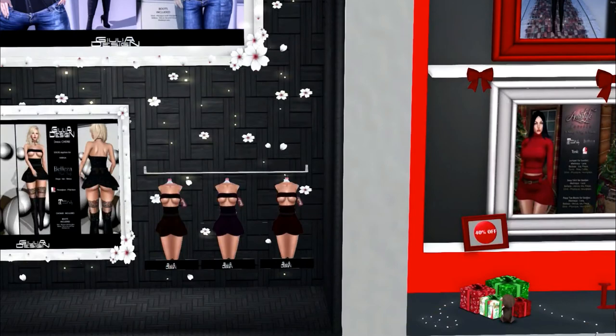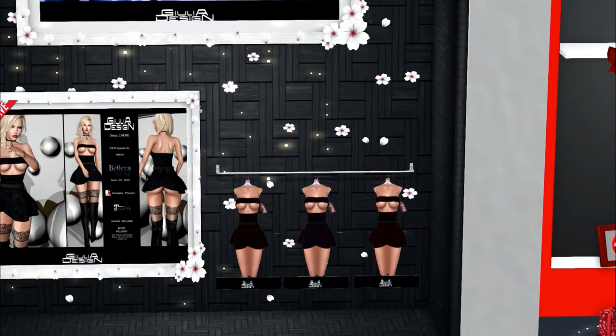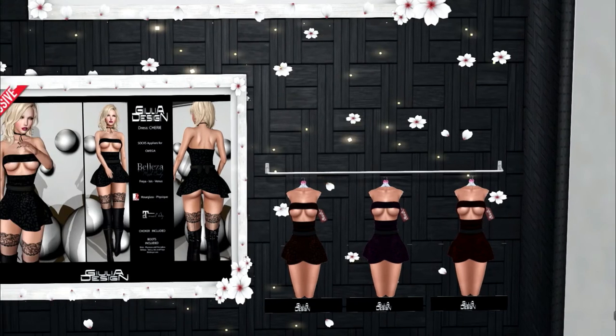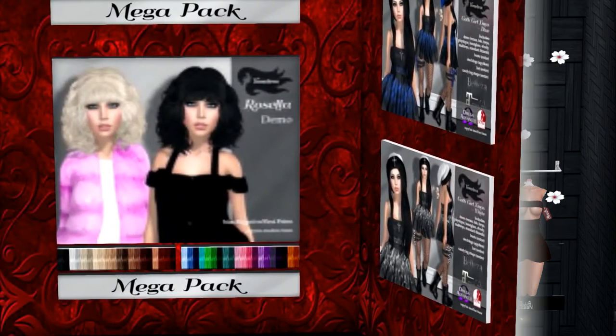The bottom does not have the boots and the stockings. However, it does come with this really adorable and very sexy dress with a little strap top. It's adorable. Oh, boots are included down here. Nice. This is Tameless.